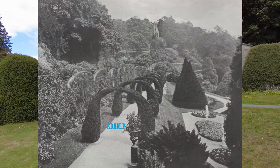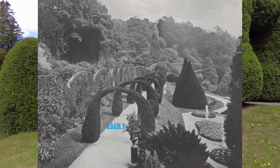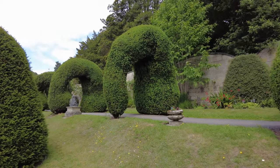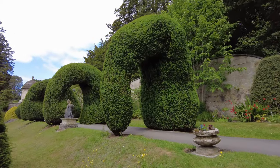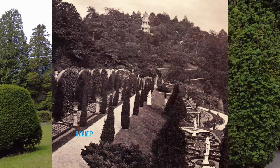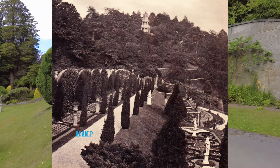I think I've got an old picture somewhere of the terrace and some old ones of the yew arches when they're not long after being planted, or halfway grown or whatever. So I'll try and pop some of them up as well. Yeah, I've got another nice statue here.